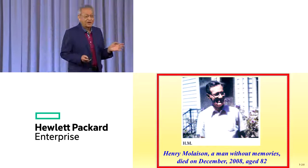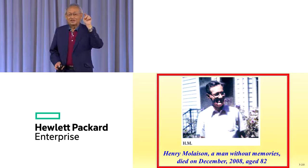We now know that the hippocampus is the beginning part of short-term memory and what leads to long-term memory. I realize my time is up, but at least read up on the story. It's an interesting story. HM is all about the hippocampus. The hippocampus is where memory is, and this is why I'm talking about it. Thank you very much.